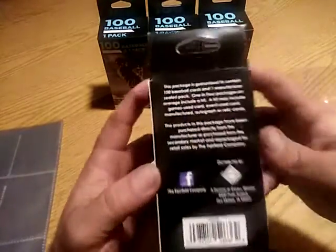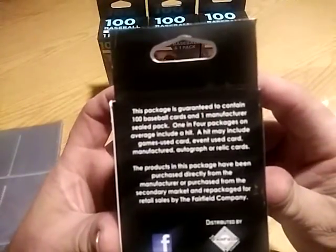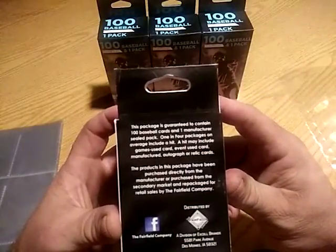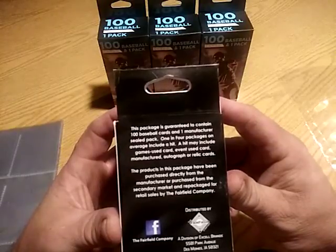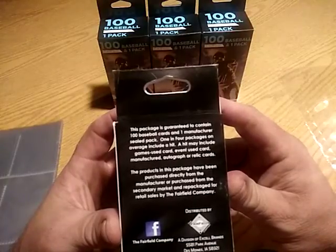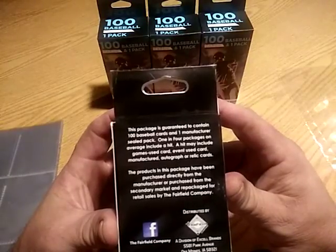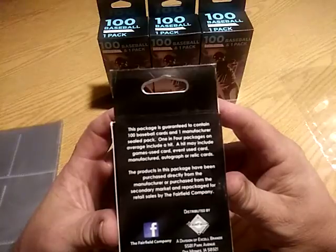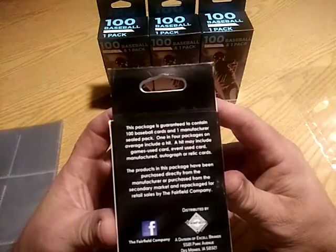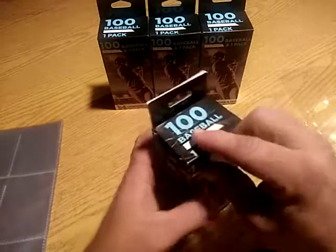And when you come to the back, it talks about this package is guaranteed to contain 100 baseball cards and one manufactured sealed pack. One of 4 packages on average includes a hit. A hit may include game used card, event used card, manufactured autograph, or relic cards. So let's begin.